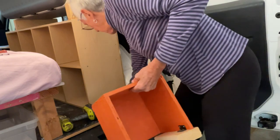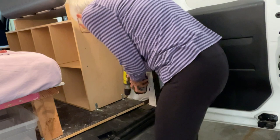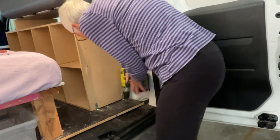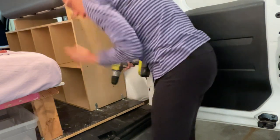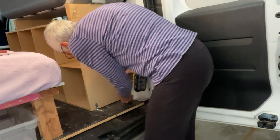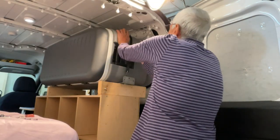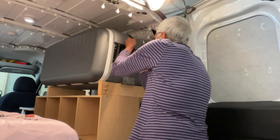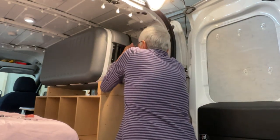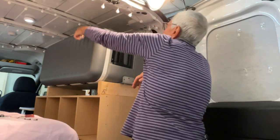Here we go. Berkey stand gone. So I'm thinking I won't be using that Berkey stand in my new build, but I might. Who knows? Now it's time to get this cooler out. So I got these bungees on that are really, really tight. And I'm gonna try to back them out of these. Oh, I did it. All right.